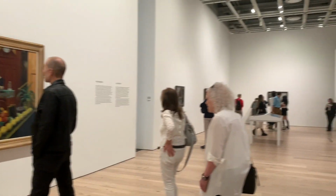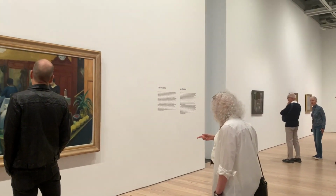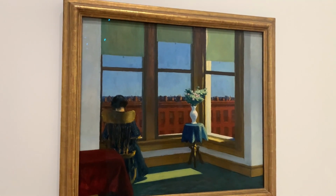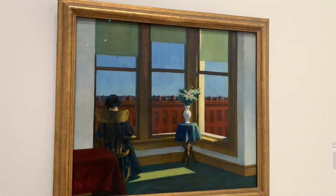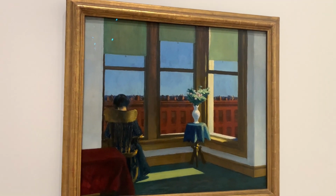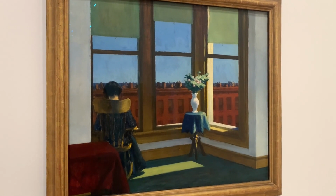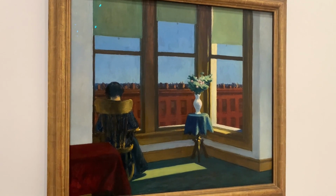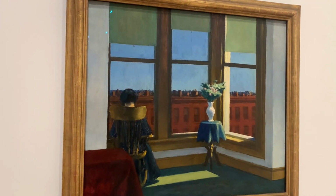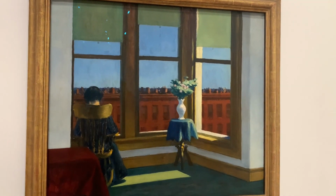Guys, this might be a once-in-a-lifetime experience, to see all these Hopper paintings in one area. We have a painting called A Room in Brooklyn, painted in 1932. One of my favorites. Look at the light on the floor, on the windowsills, the tones on the chair. Again, an isolated subject who appears to be lost in her thoughts. Beautiful, just amazing.